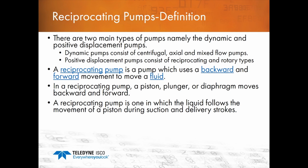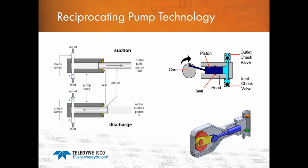And the true definition of a reciprocating pump, very, very simply, it's a pump that uses a backward and forward motion to move a fluid or a material. Kind of think of a train, how the old train engine used to chugga along and the bar would move the wheels. Basically, that's all that's happening. A piston or plunger or diaphragm moves forward or backwards. Very, very simple motion. Very simple to understand, and a very simple design. So that's how you speak about it.